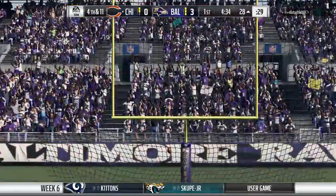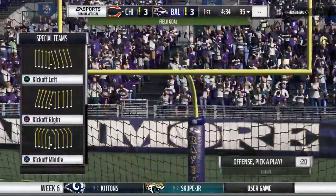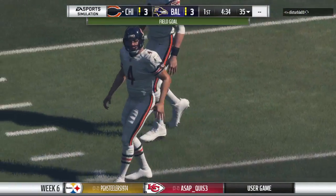And this will split the uprights. It's right down the middle. And that will tie us at 3-3.